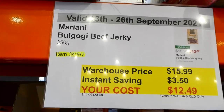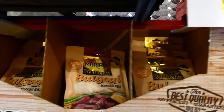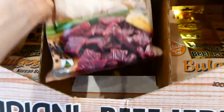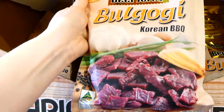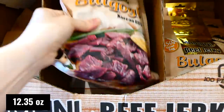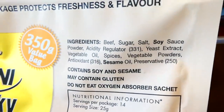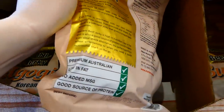They have the Mariani Bulgogi beef jerky on sale, so it's $3.50 off, down to $12.50. They've had this in our Costco for quite a while. You get 350 grams. It's Korean barbecue. You can feel through the package that they're actually quite tender. And it says it's an authentic taste. There's your ingredients there. It says they're premium Australian, low in fat, no MSG, and a good source of protein.